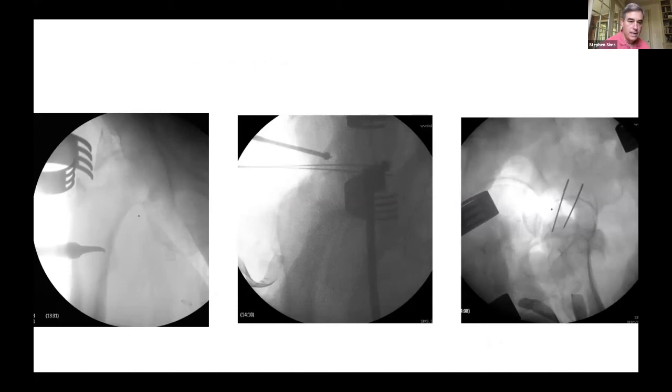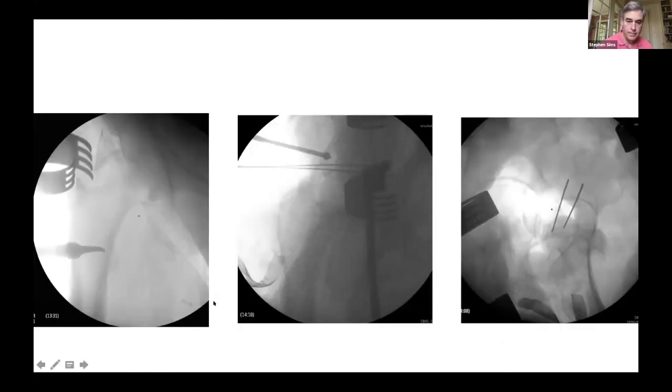You can see how we were able to get the head pulled down reasonably well. It's not all the way down, but it seats fairly well in the acetabulum. I think that's important because it's hard to get that wall piece to sit back in place when it's the entire dome of the acetabulum, if the head is riding up superiorly. We were then able to push this back in place and put a couple of K-wires to hold it there.